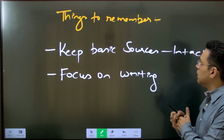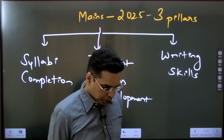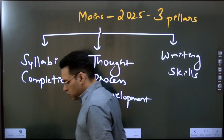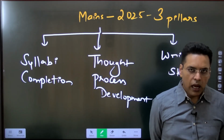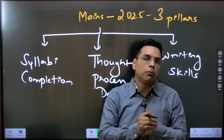Now when I look at the journey of the aspirants, they always ask me how do I crack mains? So broadly there are 3 pillars to crack the mains. The first pillar is completion of syllabi. That means if you see the syllabus of UPSC, it is vast, but in the vastness of the syllabus, you have to complete every topic because UPSC can ask questions from any topic.